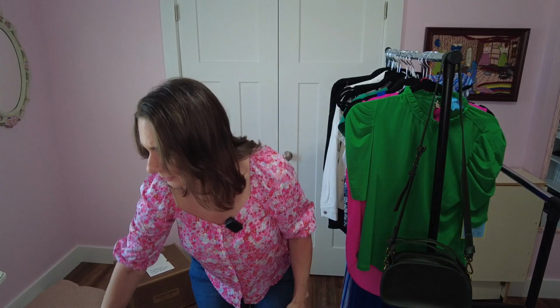This is the Daily Floral Button Front Blouse by Sanctuary in pink, size medium, and this one is $89. I think the price alone for me is going to throw it out of the running because there's so many other things I like in this box. So let's talk about that.